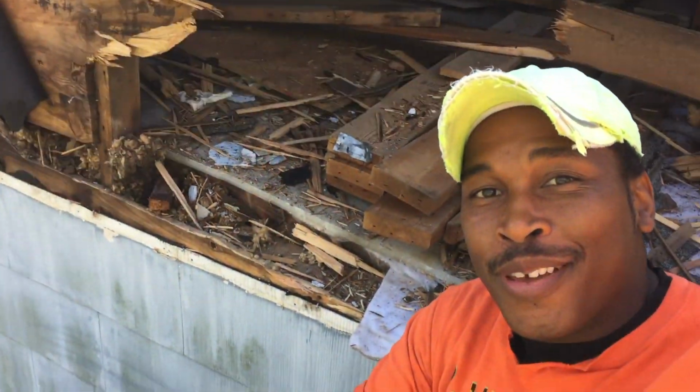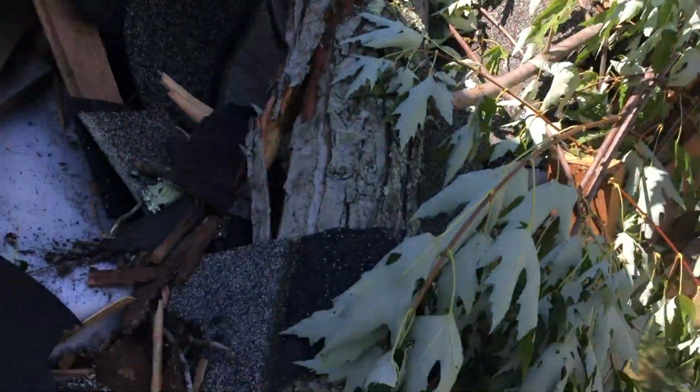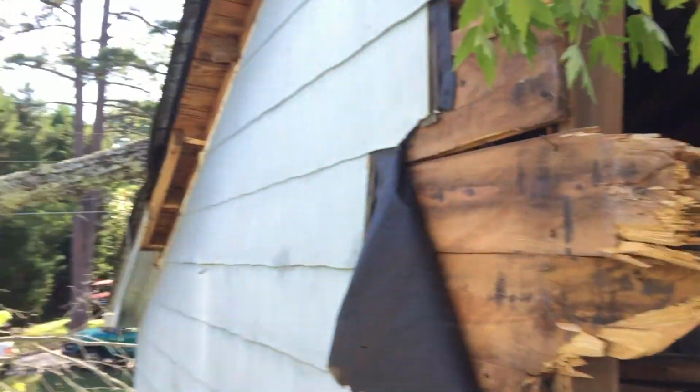But if you look right here, look at that. I know it's hard to adjust because of the sun, but my goodness. It's hanging off the back of the house, literally right here where I'm at. It didn't even bust the window. But my goodness, this is Sunday fun. This is an emergency job.